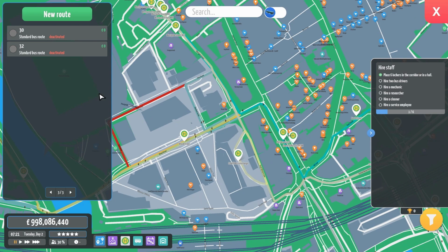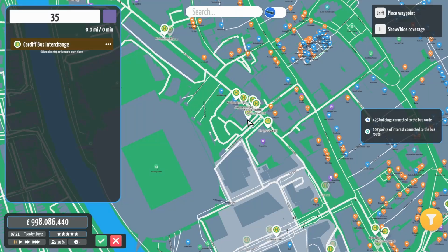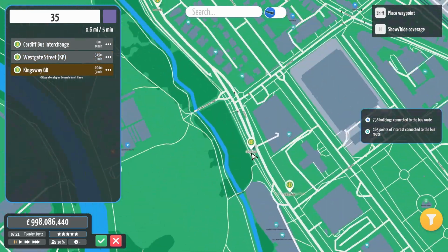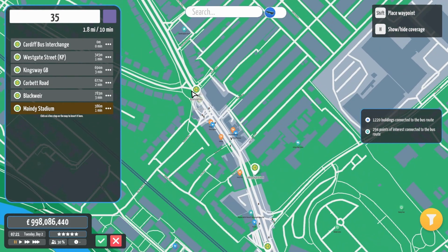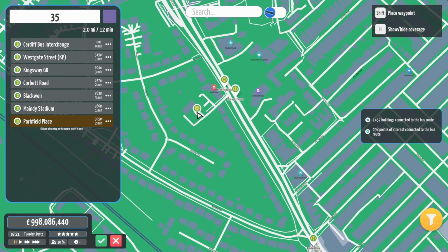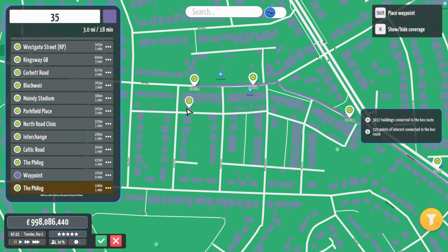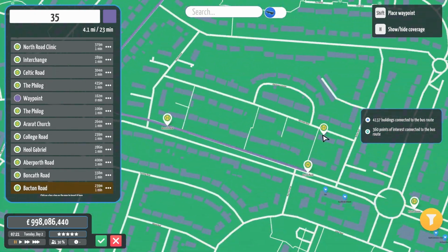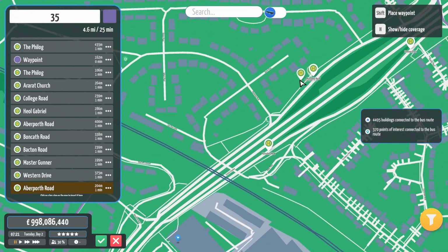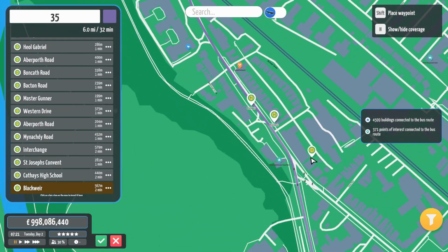Next up we have the 35 service to Gabalfa, the route for which has changed a fair few times in the last couple of years, but as of now simply flies straight up North Road into the Gabalfa estate. This bus terminates.